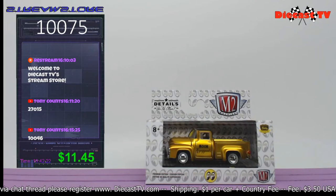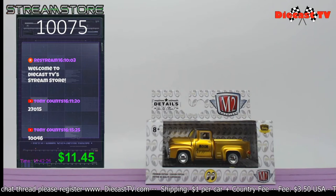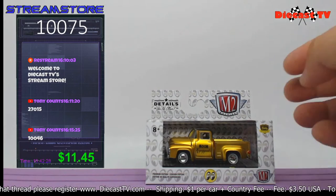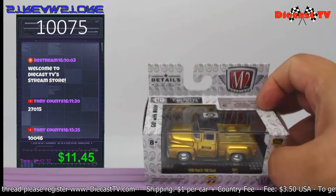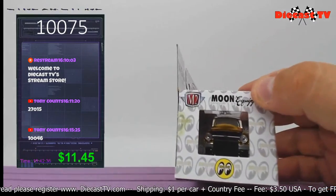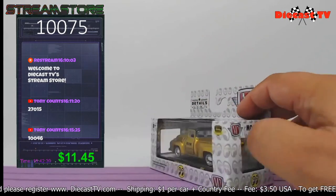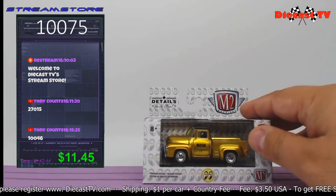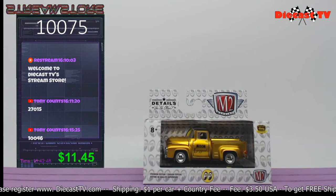All right, you gotta check this one out. M2 Machines, a sweet ride. Moon equipped 1956 Ford F100 truck. Take a look at that beauty. Let's take a close look maybe on the side here. Look at that front end. Awesome, awesome '56, with Moon everywhere. It's the liquid gold version. So what you're seeing is a gold color. It sparkles like crazy. You gotta love it.